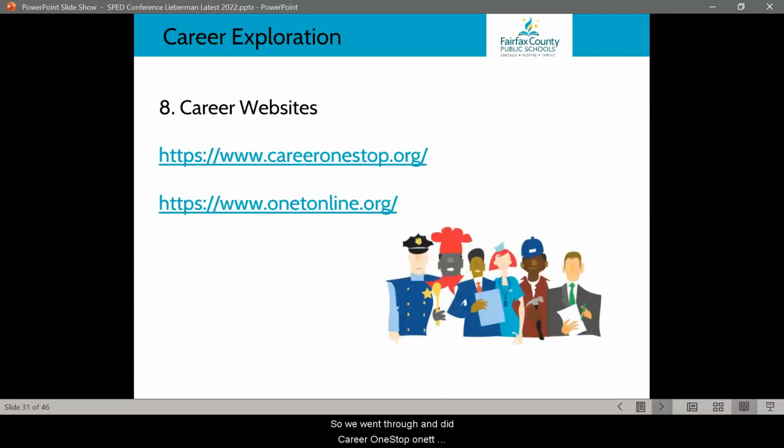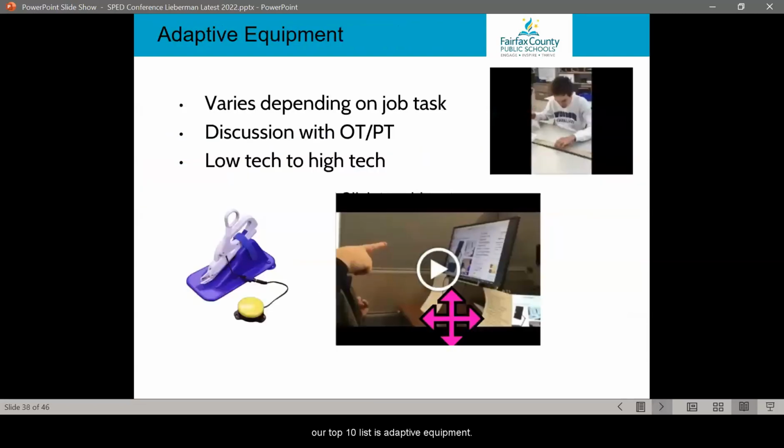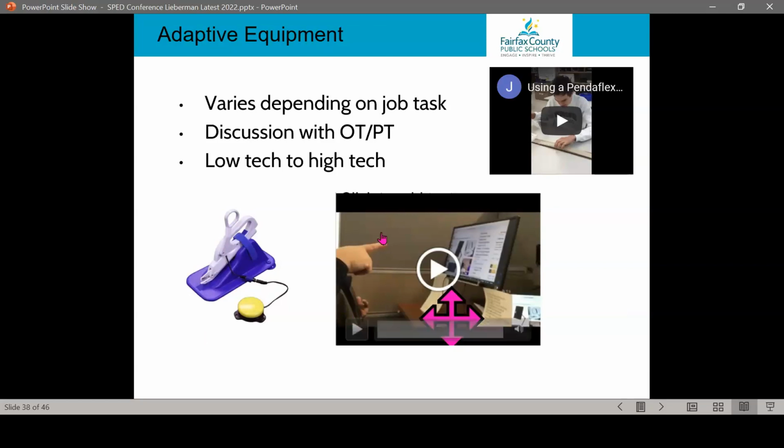All right, so we went through CareerOneStop, O*NET, and workplace accommodations, and the last thing on our top 10 list is adaptive equipment. Adaptive equipment varies and depends on job tasks. There are all different types of equipment out there depending on what you need. You can have a discussion with an OT or physical therapist.